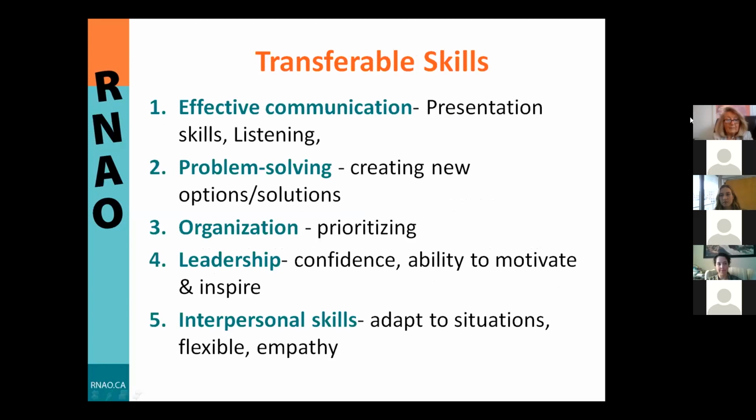Transferable skills: effective communication. Totally, you can use effective communication in most jobs, in every job actually. This includes presentation skills, listening skills, problem solving. This is something, again, you take from one job to the next. Creating new options, solutions. Organization, a key transferable skill. Leadership, whereby you have confidence, you're able to motivate and able to inspire. And of course, interpersonal skills, your ability to adapt to different situations, to be flexible, to be empathetic. As a nurse, I'm sure you all have this in great doses.